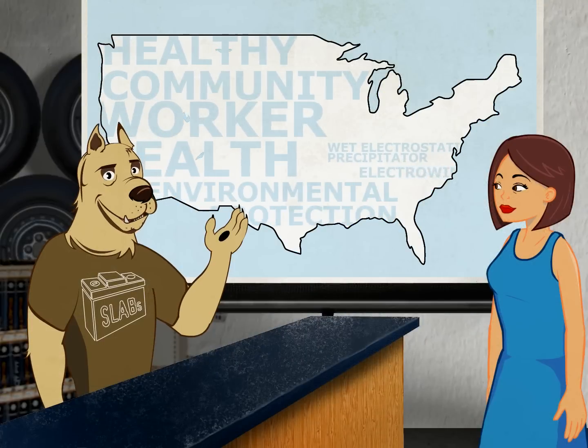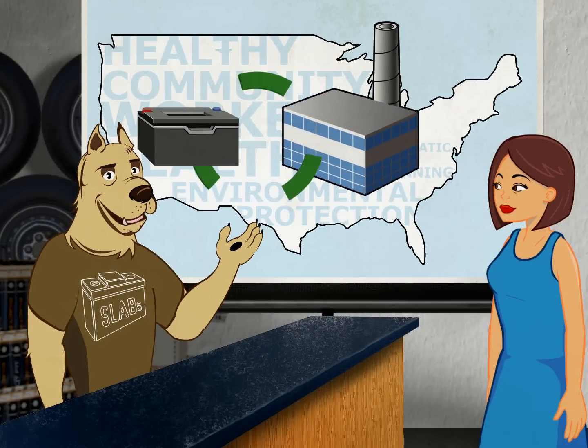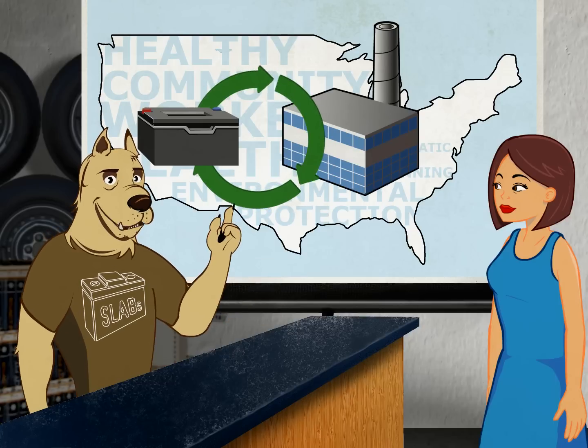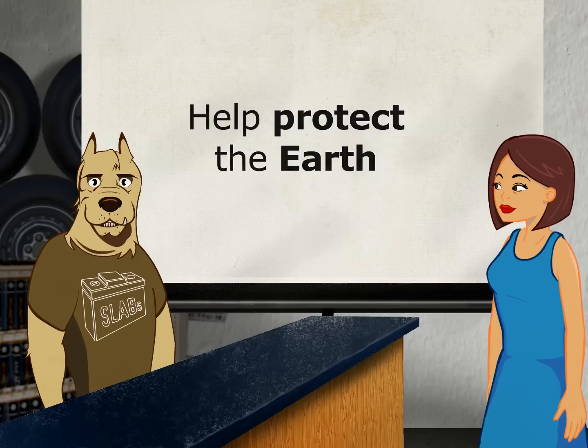When done the right way in the U.S. using the best technology, SLAB recycling creates a closed-loop process that is remarkably clean and efficient. The lead and plastic from batteries are continuously recycled, protecting our environment. And protecting our Earth is something we should all care about.